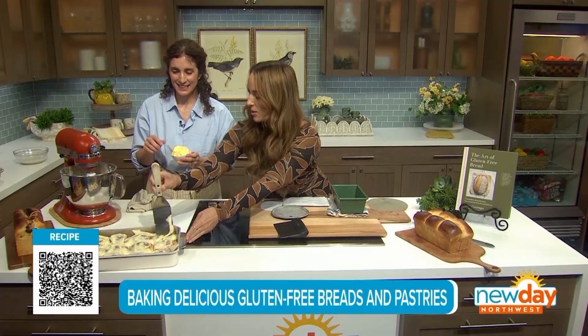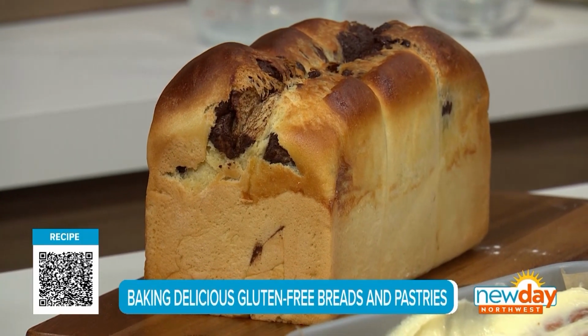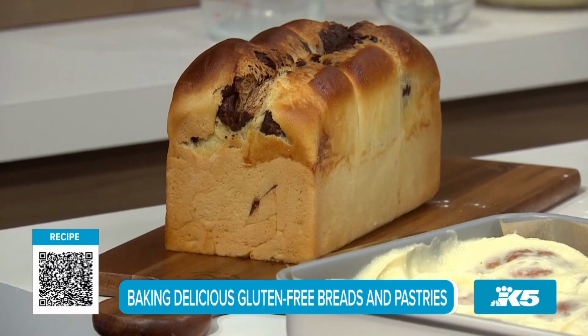And then you said this one was chocolate swirl. This is chocolate swirl. So it's the same recipe we're making, but I mix chocolate in it, and then it gets baked. We should cut into that too, because it's really pretty. Oh my gosh, absolutely.